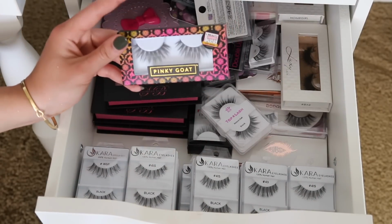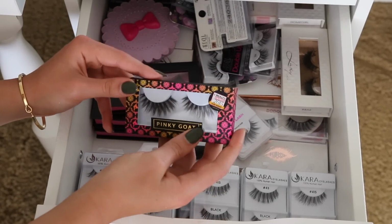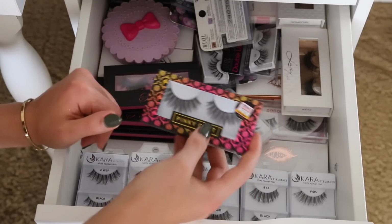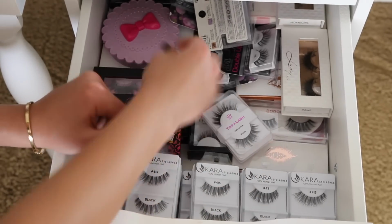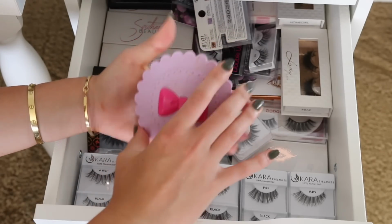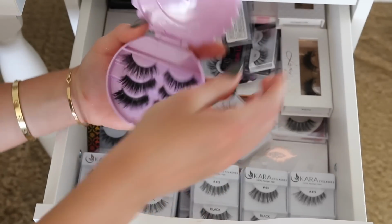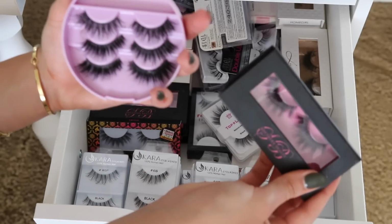These ones came in my BoxyCharm box, and they're from PinkyGo. And I saw that these are a Middle Eastern brand, which is really cool. And then I also have a bunch from Southern Beauty as well. And then this little eyelash holder Daisy gave to me, but it's so cute. It's great for traveling because you can just stick on some eyelashes without having to put them in these big boxes, so they don't take up that much space in your makeup bag.